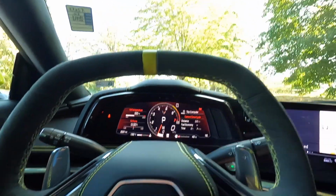And you also obviously do have an electronic parking brake right there. And you also do have this knob right here to adjust the screen brightness of that thing as well.